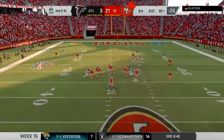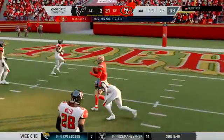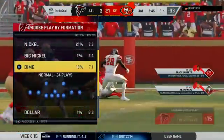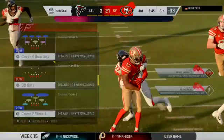Now he'll look to throw here on 2nd and 10. The Centers has got it complete. And down he goes, taking it inside the 10, just shy of the 5 at the 6. That one goes for 24 yards. First and goal at the 6-yard line.